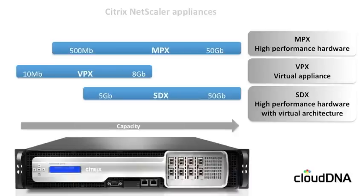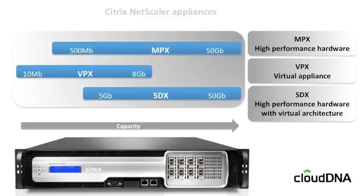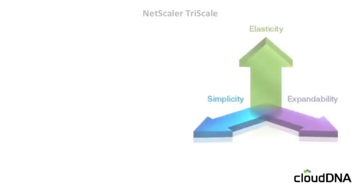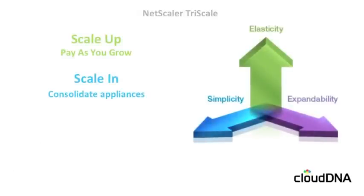Now, the SDX high-performance hardware with virtual architecture takes a combination of the both. That very high-performance hardware gives us all those features we've spoken about before, but with a virtual architecture so we can segregate individual requirements. This is starting to get quite interesting. Let me explain a little bit further about how this works. NetScaler TriScale is a bit of a marketing piece that's going around, giving us an indication of how NetScaler scales. That's the clue in the name.